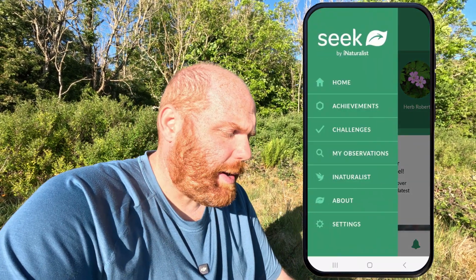It's linked to iNaturalist, which in itself is a vast resource and community of lots of naturalists who post pictures and other people comment on them, help them identify them and things like that. It's got challenges, it's got a list of observations, you can upload your data. It's a very, very powerful tool.